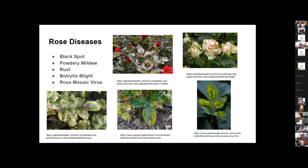The next one is Botrytis blight. Now, this is a fungal infection, just like rust and black spot. This one comes from too much rain. You get it in the spring, especially on big rose buds. This is why, if you go to the Rose Society, you see people with umbrellas. They put umbrellas on there to protect those big rose show blooms and to keep the rain off them so they can keep botrytis off the bloom.